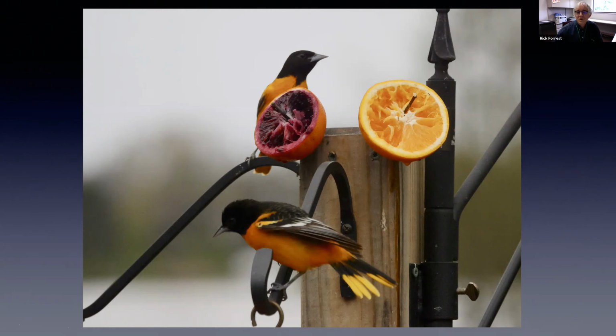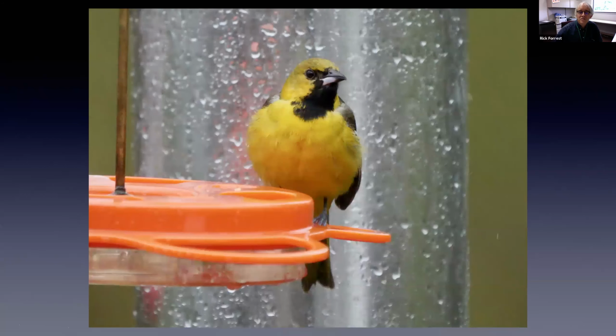Never get tired of seeing or hearing these birds. They are part of the blackbird family. Not this spring, but spring of 2019, we had at my house, this is a first-year orchard oriole. The adult orchard orioles are of a brick red color, and then the young are this yellow color with the black throat. They have a sound that is reminiscent more of a house finch, if you know what that sounds like.